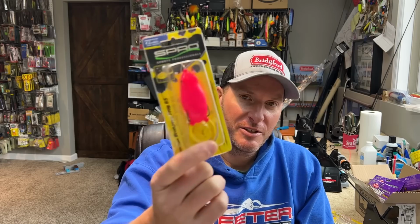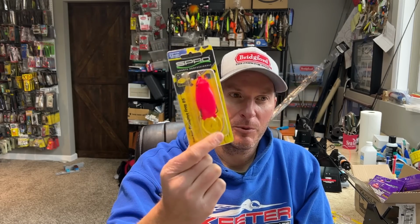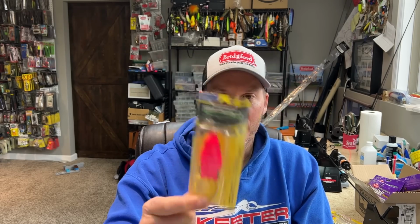But here's another thing that popped up last year. There were guys at the St. Lawrence River Pro Circuit event that I fished that were throwing pink frogs. This is a new thing now, and this is popping up where pink frogs are becoming a craze, and guys are catching them on this.